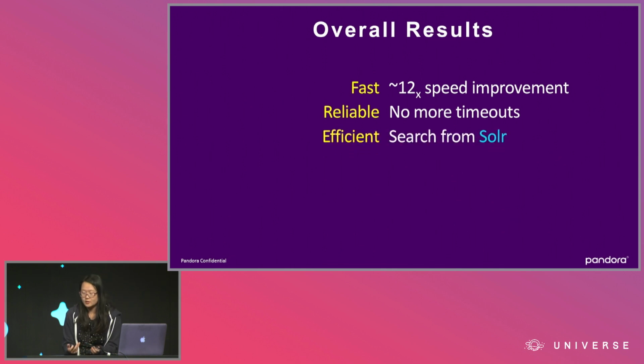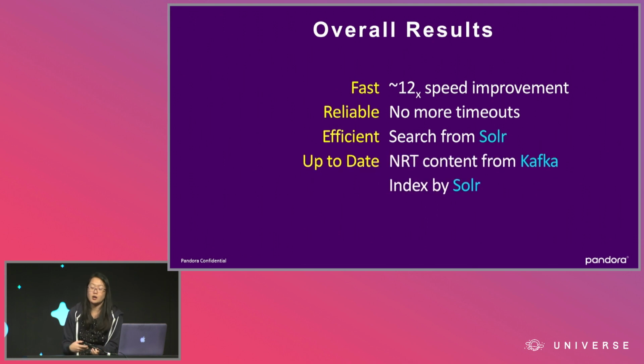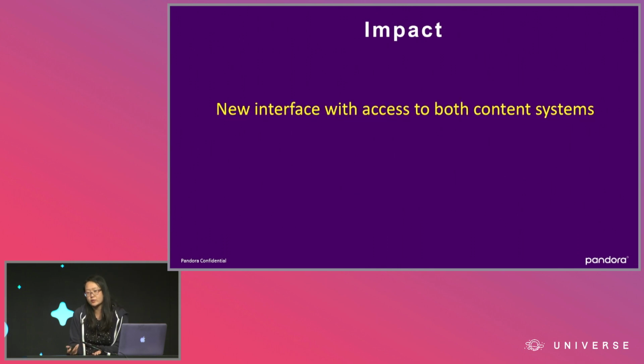We were efficient in that Solr provided us a way to manage searching over a large growing set of data and provide those results in an up-to-date manner because of the messages that are coming in from Kafka at near real time and allowing the data to be indexed by Solr. And then finally, we created a user-friendly syntax that made more sense to our curators and allowed them to actually use this tool.